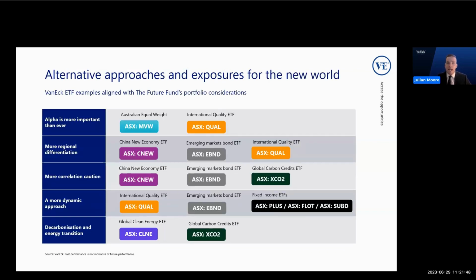There's also broader exposures on the ASX that provide investors the tools to address those levers that the Future Fund highlighted in their paper, and those core factors or concerns that investors should consider. And so when looking at alpha being more important than ever, investors can use broad-based smart beta equity strategies such as the Australian Equal Weight ETF, MVW, or VanEck International Quality ETF to address that area within their core allocation. In terms of regional differentiation, VanEck China New Economy ETF provides exposure to China A shares, and VanEck Global Emerging Market Bond ETF, EBND, provides exposure to emerging market bonds, so away from traditional developed market bonds.